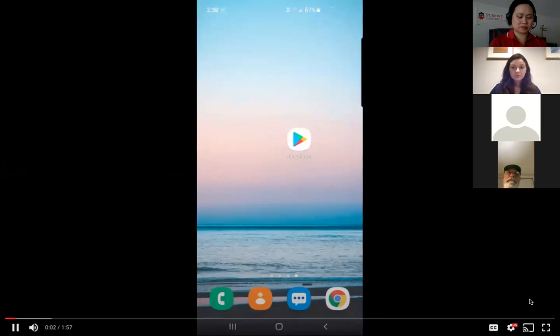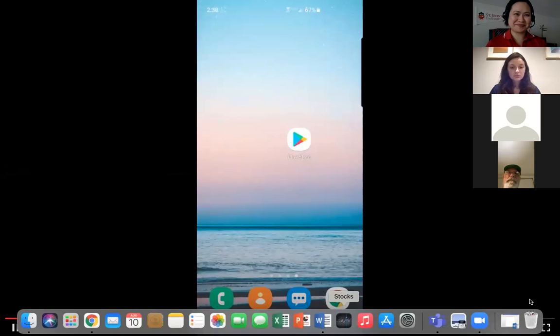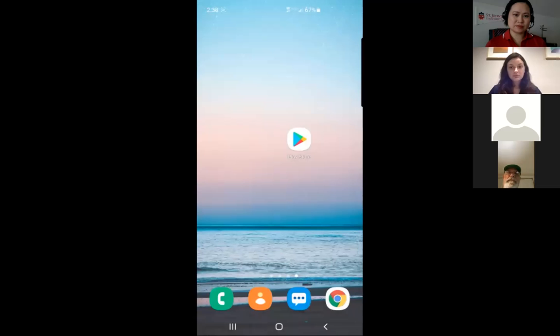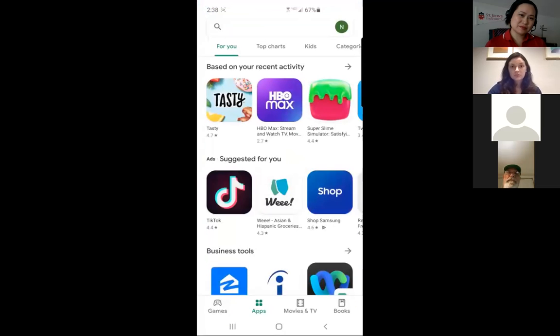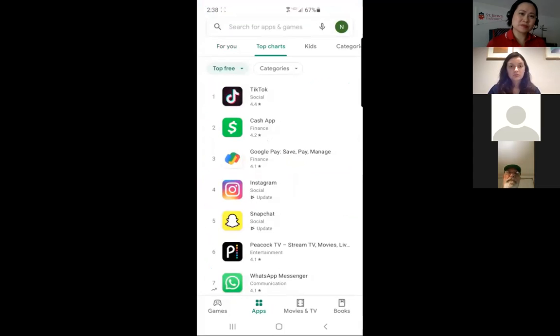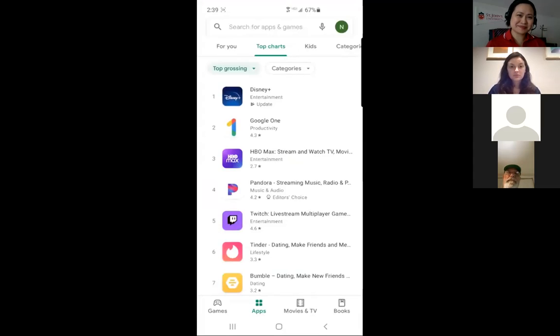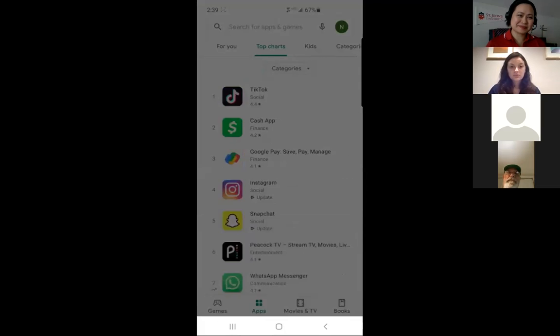Okay, so I'm going to show you how to download an app on an Android phone. First thing you're going to do is find the Play Store app on your phone. You click into the Play Store, and what comes up first is your For You page, which shows you things based on your recent activity and that are suggested for you. You can then click top charts and find the top free apps based on all categories. You can change top free to top grossing or top paid just by clicking those buttons. So we're going to go back to top free.